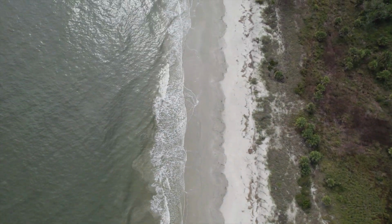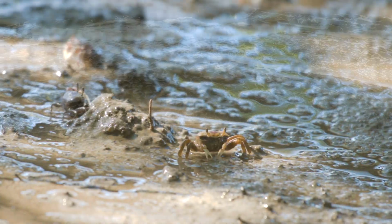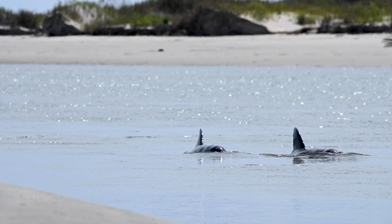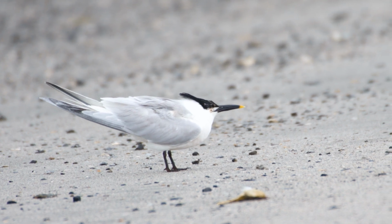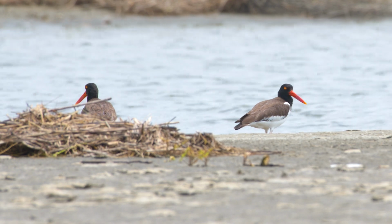Nestled along the southeastern coast of the United States, South Carolina boasts a remarkable expanse of 187 miles of coastline, offering a diverse array of ecosystems and habitats. This coastal stretch is not only a picturesque destination for beachgoers and nature enthusiasts, but also serves as a vital resource for a remarkable variety of bird species. From nesting and feeding grounds to crucial migration stopovers and wintering sites, South Carolina's coast provides an invaluable haven for coastal bird populations.